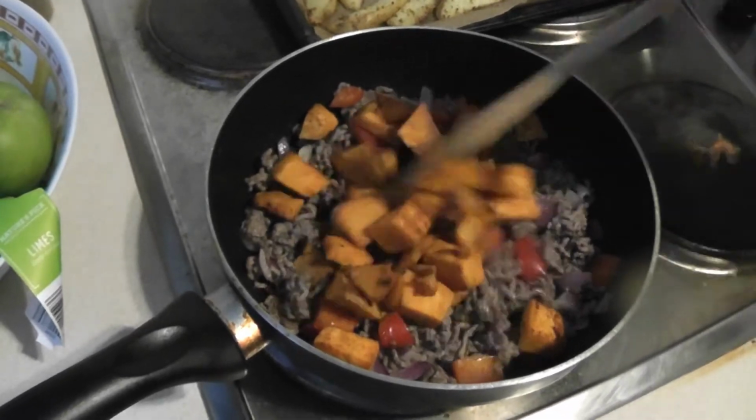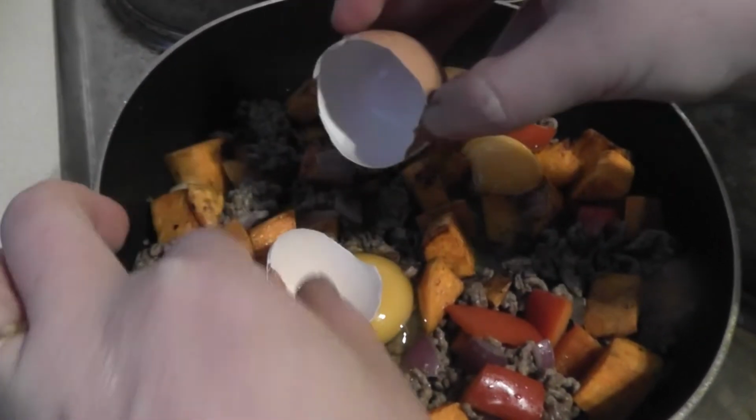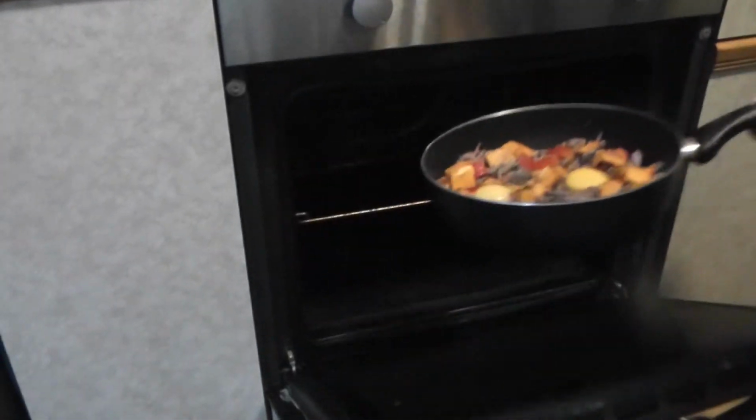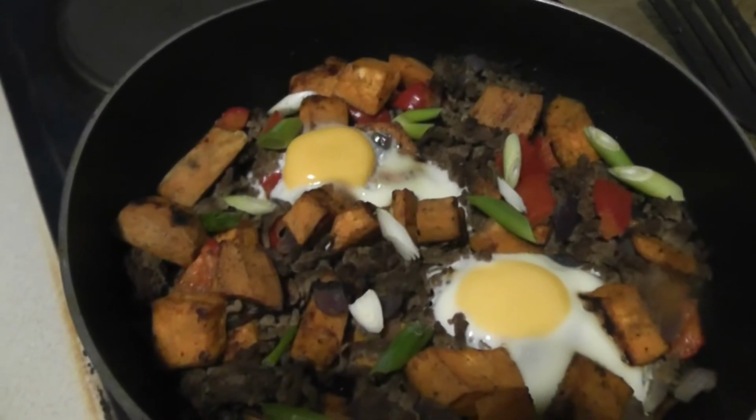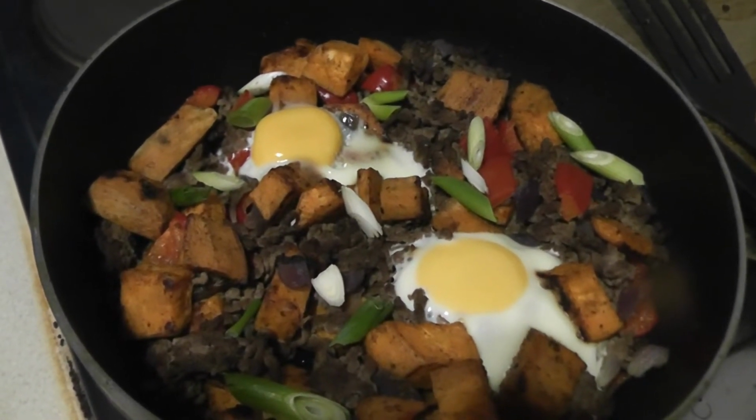Once that is all cooked, add in the sweet potatoes. Then one at a time, crack your 4 eggs and add them to the top of the dish, 1 in each quarter of the pan. Put the skillet into your oven, which you should have already heated to 400 degrees, to bake the eggs. Bake them for about 10 to 15 minutes, after which they should be ready to eat.